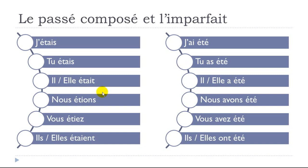Okay, so let's take 1 minute again to pronounce them. J'étais, so final S not pronounced. Tu étais, same form. Il était, elle était, final T not pronounced. Here, little liaison and final S not pronounced. Nous étions, vous étiez, ils étaient, liaison as well here. And then remember, this is not pronounced. Elles étaient. Okay, then, same rule as we saw for avoir.